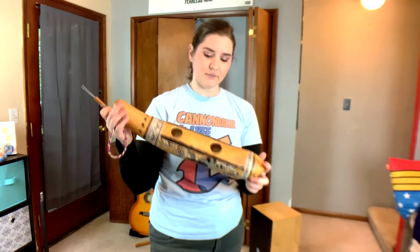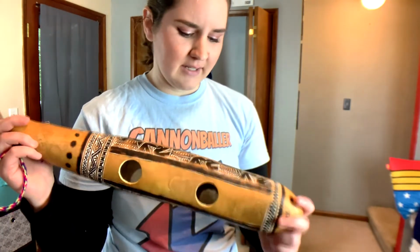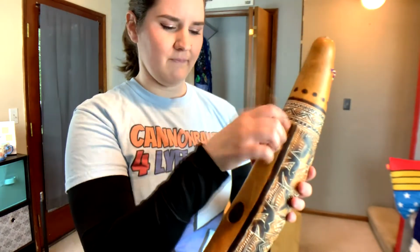And that was fun. Also, this one is super cool because it has all sorts of carvings on the side of this. Like this is some kind of band, it looks like, a mariachi band or something. Plus it's got this little thing attached to it to get the rhythm going.